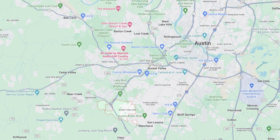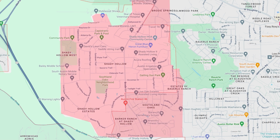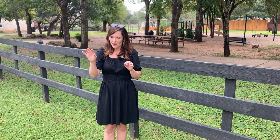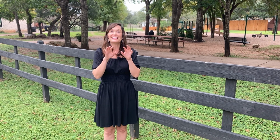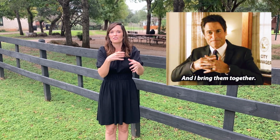It's way Southwest Austin. If you're looking at the map, we are going to call Shady Hollow the whole area between Slaughter and Farm to Market Barker on both sides of Brodie. There are a couple other neighborhoods to the east that you'll see that are not named Shady Hollow, but within this corridor, there's a lot of different sections of Shady Hollow that we're going to conglomerate and call them all Shady Hollow today.